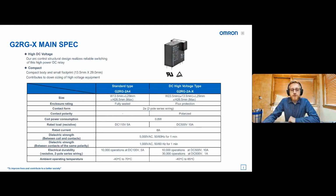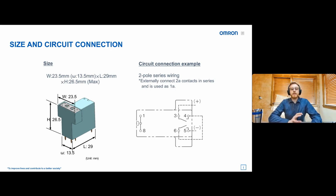Now, this is the product I mentioned earlier, the G2RG, which is the existing 110 VDC 5 amp relay that we expanded upon. And what we did is we just added that T-shaped head in order to better suppress the arc that is generated at high VDC. So we're still maintaining the same power consumption as the existing product. It's still a 2-form A relay, and I'll explain why we need it as a 2-form A relay. And also, we've bolstered the temperature spec of this relay. So not only can it go up to 70 degrees Celsius, but it can go 15 degrees further to 85 degrees Celsius. So let's take a look at the size and circuit connection.